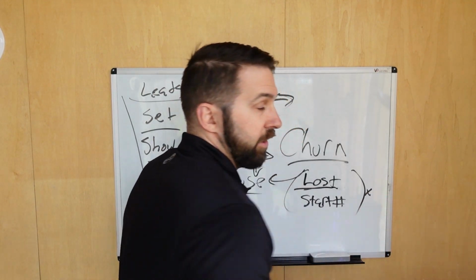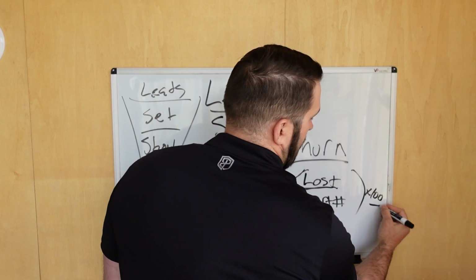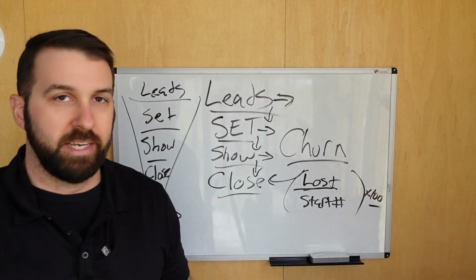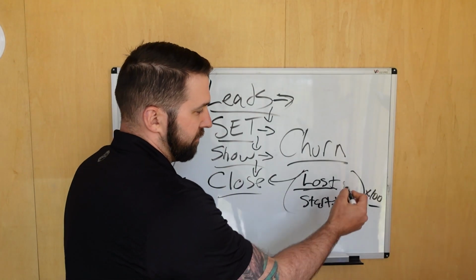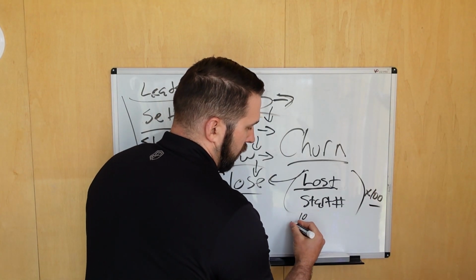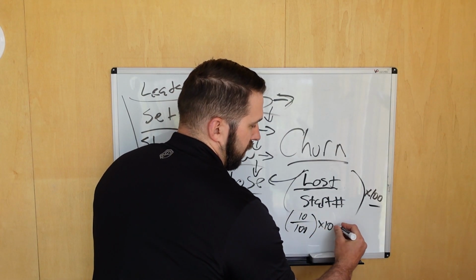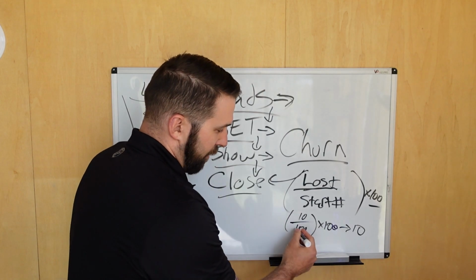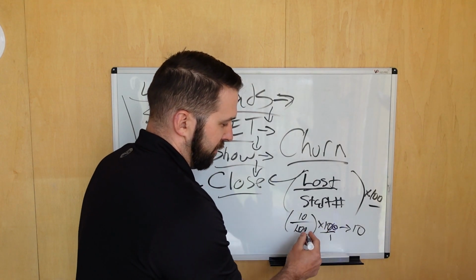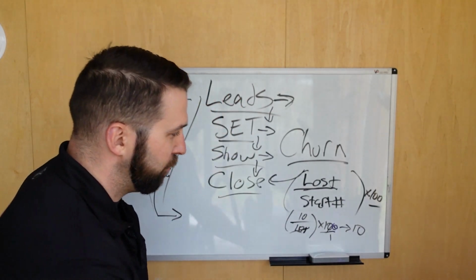And then in order to make sure that we get a percentage out of this, we're going to multiply that number by 100, giving us a nice round percentage number. So I'm sure my math nerds figure this out really fast. If this number is 10 lost over 100 clients at start multiplied by 100, then you're going to get 10. And my super math nerds know that 100 cancels out because you just put 100 over 1. So it becomes 10 over 1, which is 10. 10%. So that would be your churn rate.